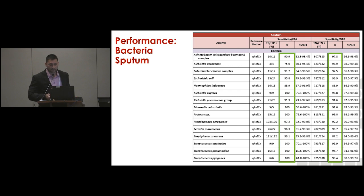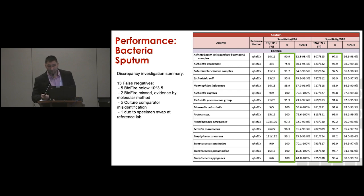Again, sensitivity is very good. Here we have 13 false negatives. 5, again, were the BioFire detecting it below 10 to the 3.5. 2 missed completely by BioFire, but evidenced by molecular method. And then there were 5 instances where the central reference lab gave an ID, and when we did additional molecular testing of those isolates that were shipped to us, they did not match the original ID from the culture. So these could have been just issues with Vitek 2 giving a misidentification.